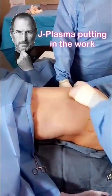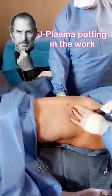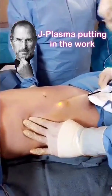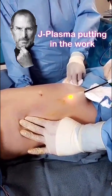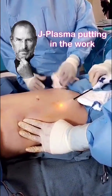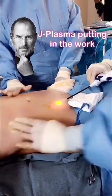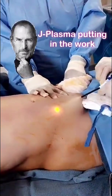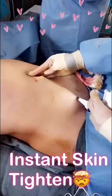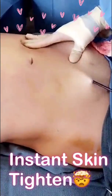This, we didn't do any lipo because she didn't need it. It was just right here. So this is just swelling here. Now we're going to start with the plasma. You see it? And you can see the skin as I pull it just shrink down. But I just, you want the leak out through the other ports, correct? Okay, right.